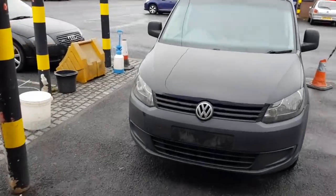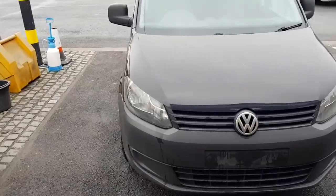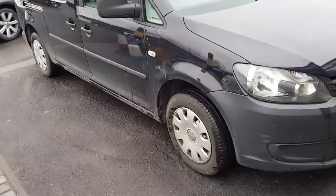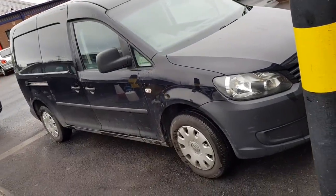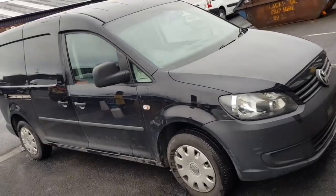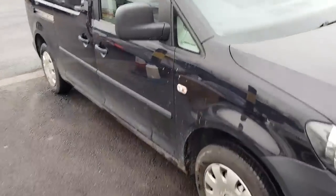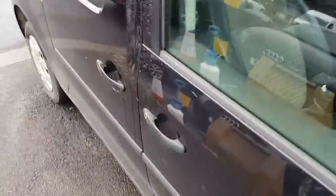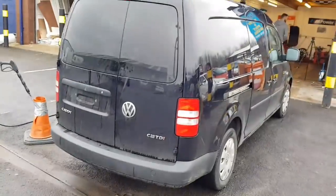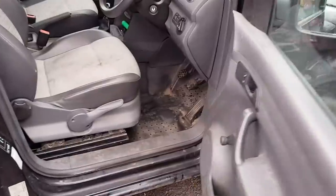Hiya guys and girls. Today we've got a Volkswagen Caddy van in. Now this actually belongs to a friend of mine, and I've been telling him for over a year that it needs a proper clean. It's filthy inside. It's his typical work van. He uses it to go up and down the country, and apart from getting serviced, it gets neglected cleaning wise.